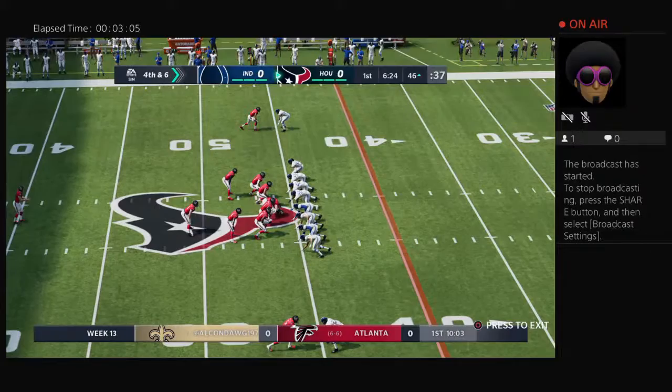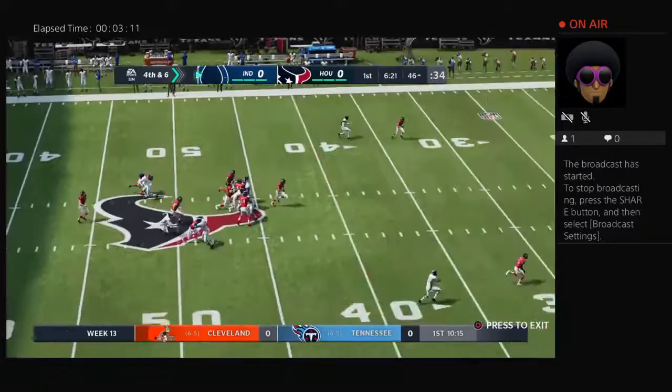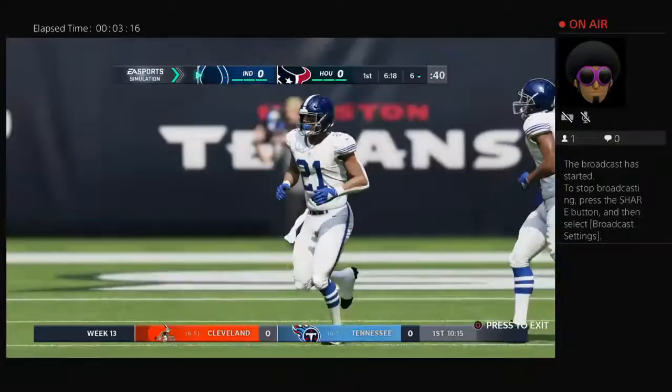The coverage was good, but I just wonder if they absolutely fooled the quarterback on that play. I think he was expecting something else. Ended up with nowhere to throw the football successfully.